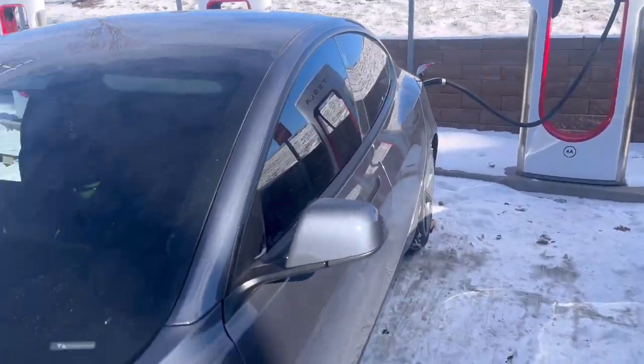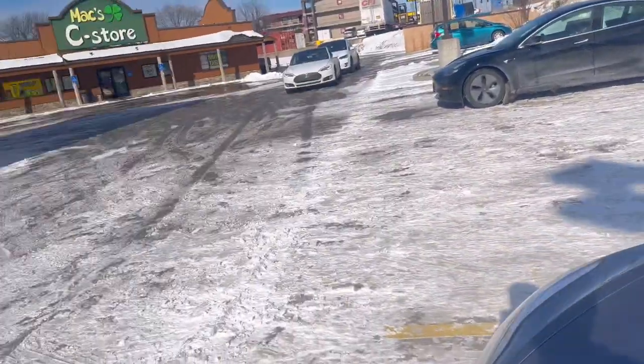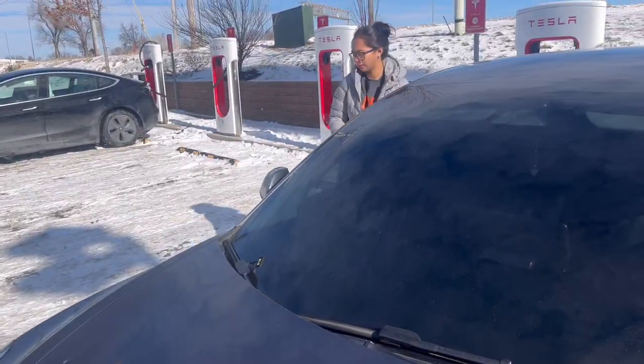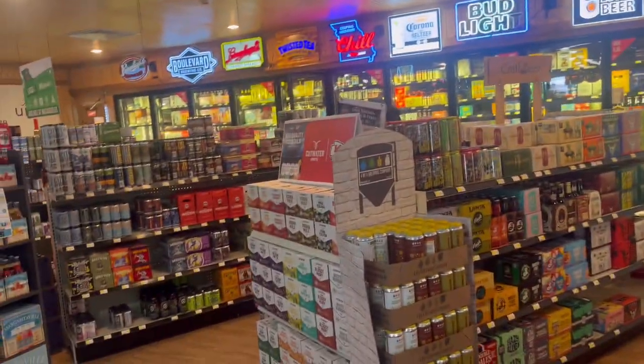All right, we're plugged in, a little 7-minute wait, so that wasn't too bad. We're gonna go to Max C Store, check it out a little bit. We'll be quick here, and we'll get going. This little gas station is just filled with alcohol. Huge place, but lots of alcohol to choose from.